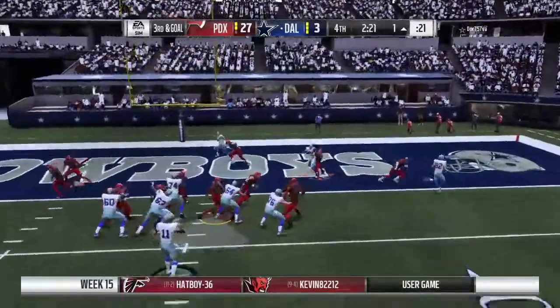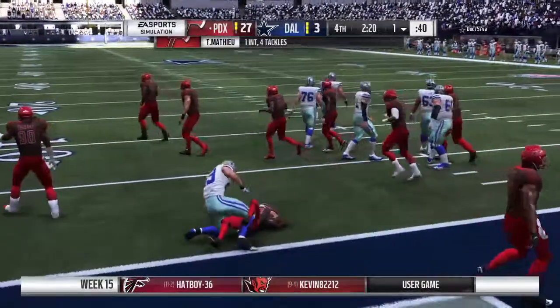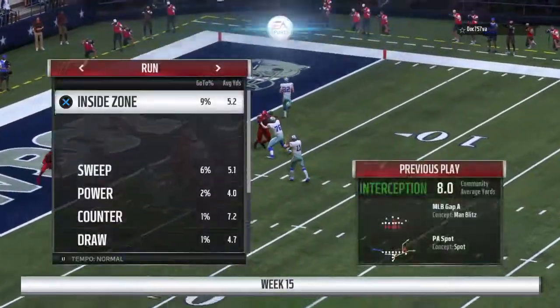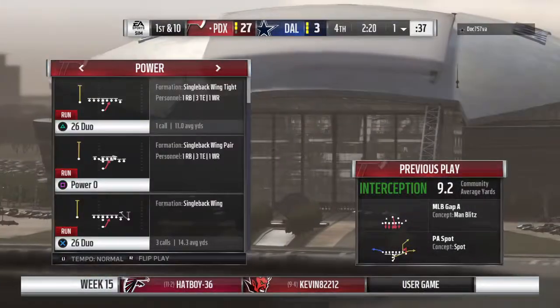To throw is Wentz. And it's intercepted at the goal line. It's the Honey Badger, Tyrann Mathieu. And a big turnover there as his guys will get the football back.